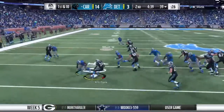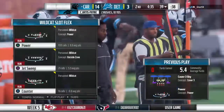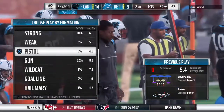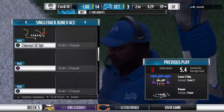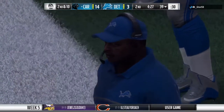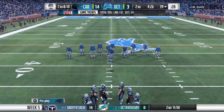They'll start the drive with Artis Payne, looking to find a lane, but he can't. Reined in at the line of scrimmage. No gain on the play there. Second down. So nothing there, but maybe you blame that on the blocking. Yeah, at some point, you've got to win at the point of attack. And on that play, that was all the defense. They made it happen.